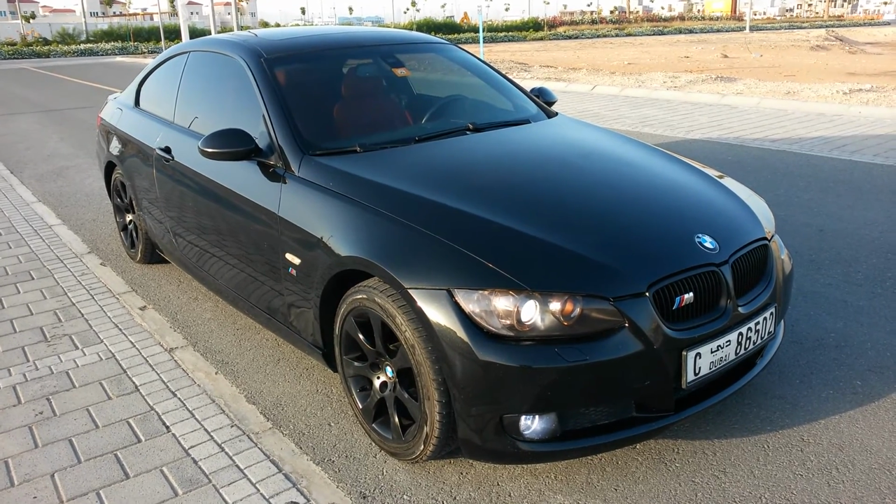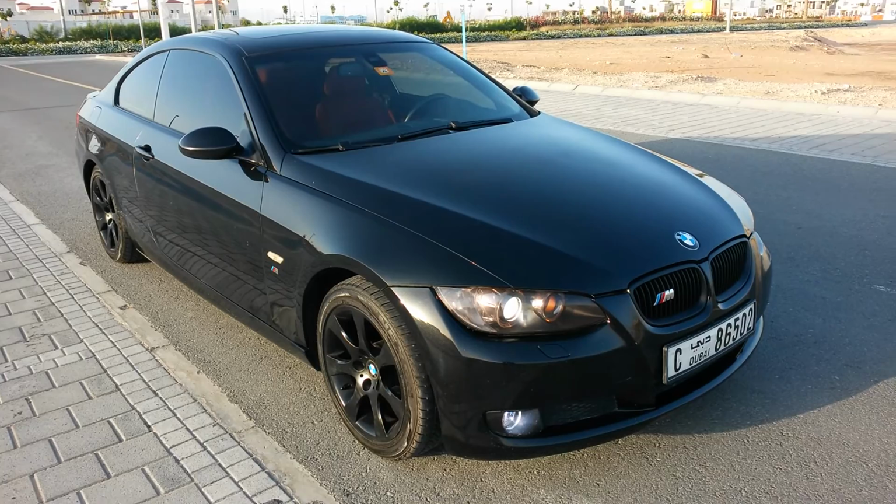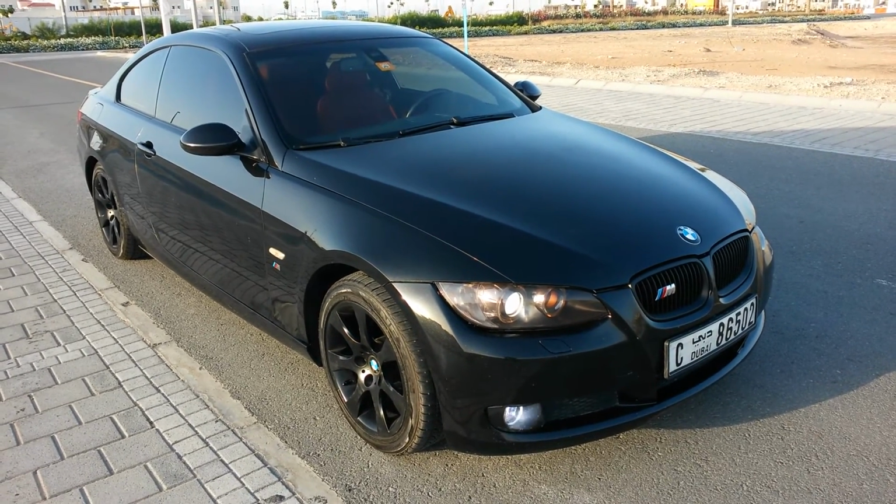We don't see this hanging around for a very long time, because to get this colour combination at the price that it's going to be put up, it means it's going to be a quick sell.